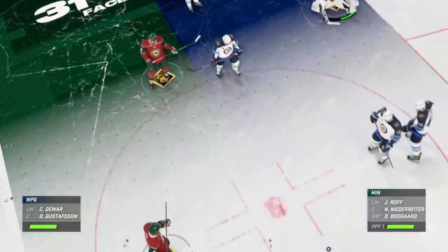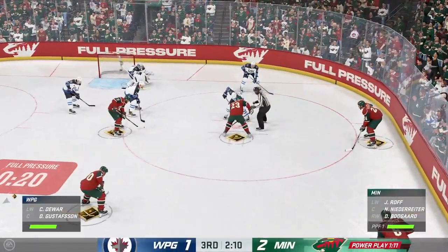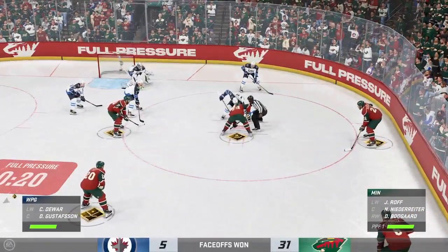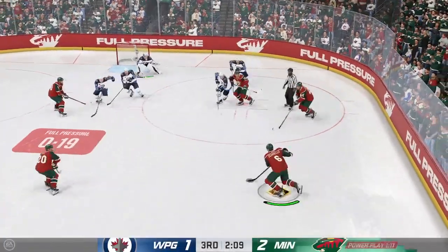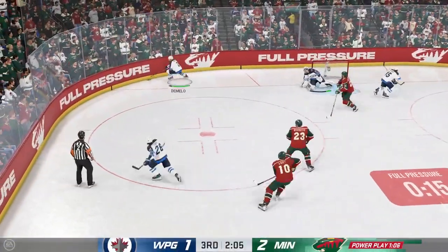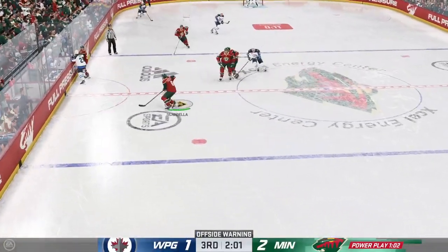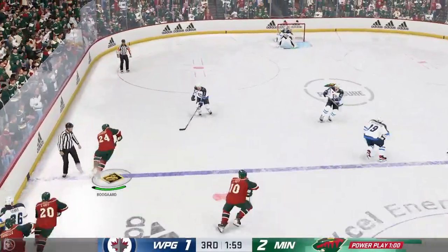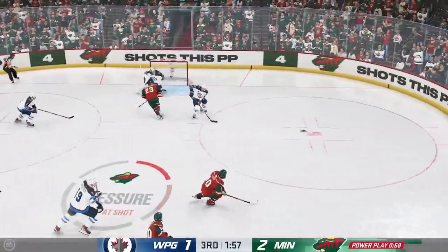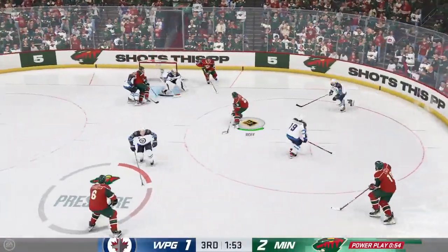Gustafsson's recognizing they're still shorthanded here as they get ready for the faceoff. Back underway as he wins the draw inside the offensive zone. And that goes off someone in front and doesn't reach the net. And they get the puck out of harm's way. They gain possession here inside the neutral zone. Came up with the save on that play.